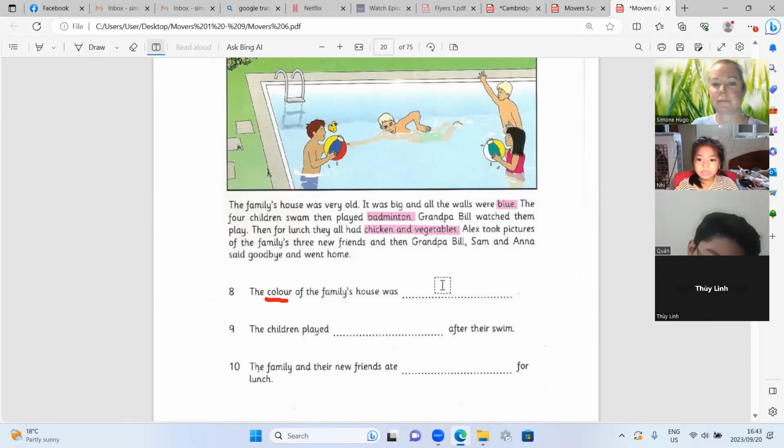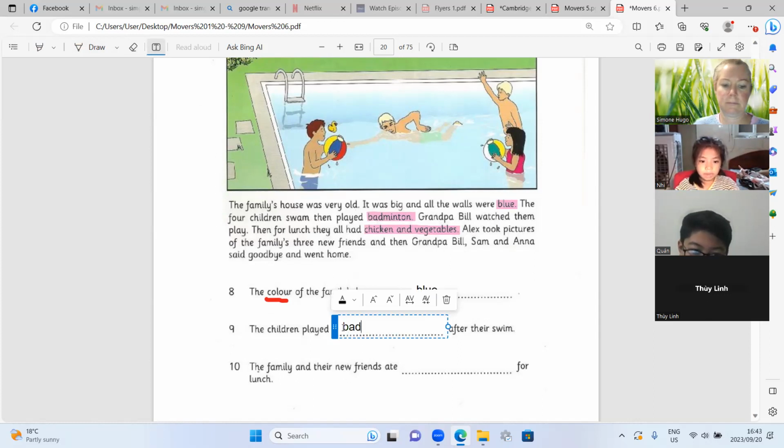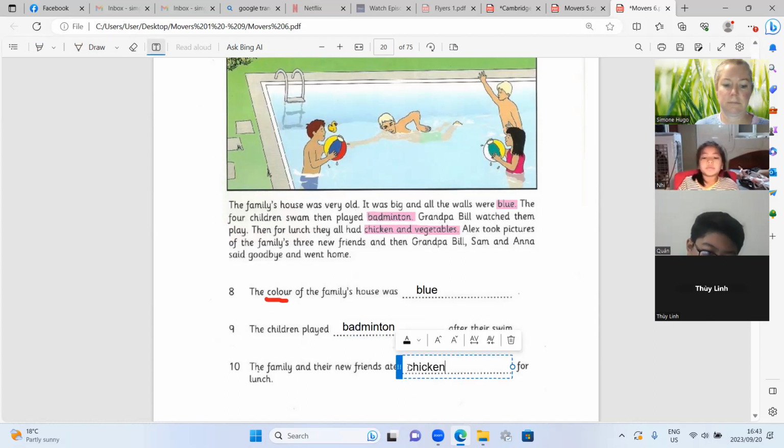The color of the family house was blue. The children played badminton after their swim. Their family and their new friends ate chicken and vegetables for lunch. Very good.